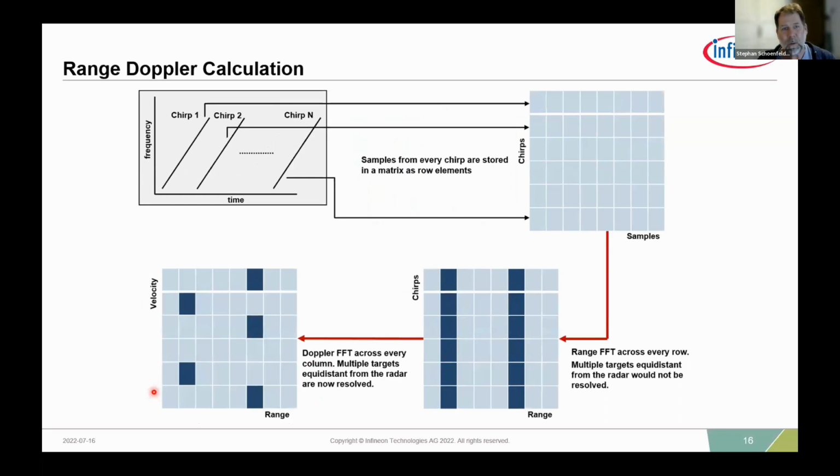Okay, so let's have a look a little bit into the math that we are doing here. In the end, we have these individual chirps that are put into a matrix. The first thing we do is an FFT, fast Fourier transform, on the received chirps. This will lead to a peak for each object in the range dimension. Each FFT bin represents a range bin. So if we have a peak there, we know we have an object at 1 meter, 2 meters, 3 meters, depending on where this peak is.